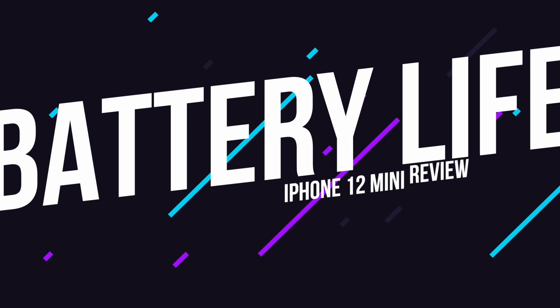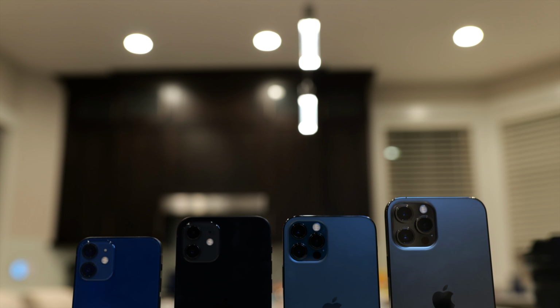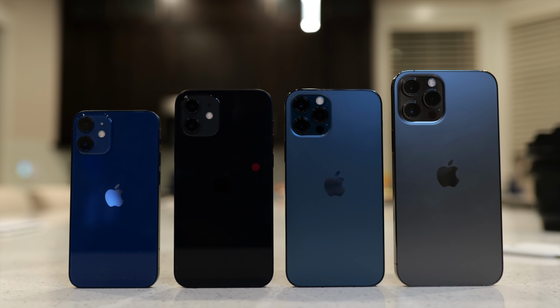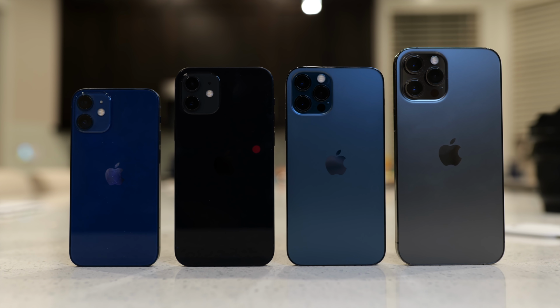But next, one of the most important specs on any mobile device, and especially one this small, let's talk about battery life. This is the area that I've gotten the most questions and concerned comments about. Obviously, the iPhone 12 mini is the smallest phone in the iPhone lineup, including the 2020 iPhone SE. Now, I've been using the 12 mini for just over a week, and I found it to perform as expected. What I mean by that is I reasonably expected that it wouldn't have the same battery life as the iPhone 12 or iPhone 12 Pro, and definitely not the 12 Pro Max.